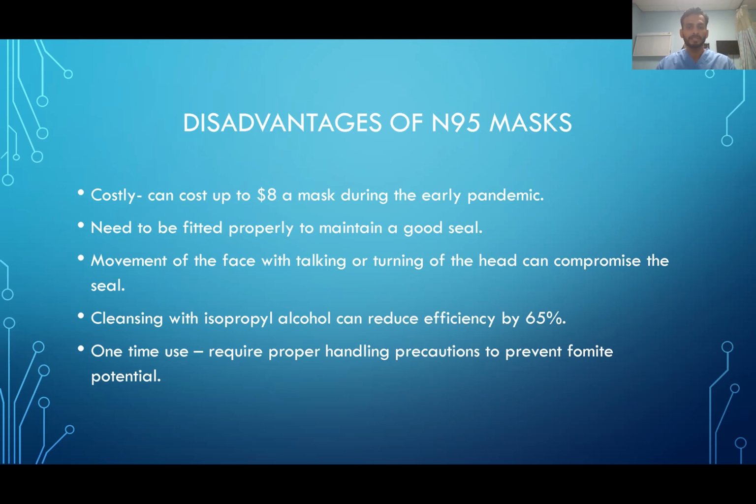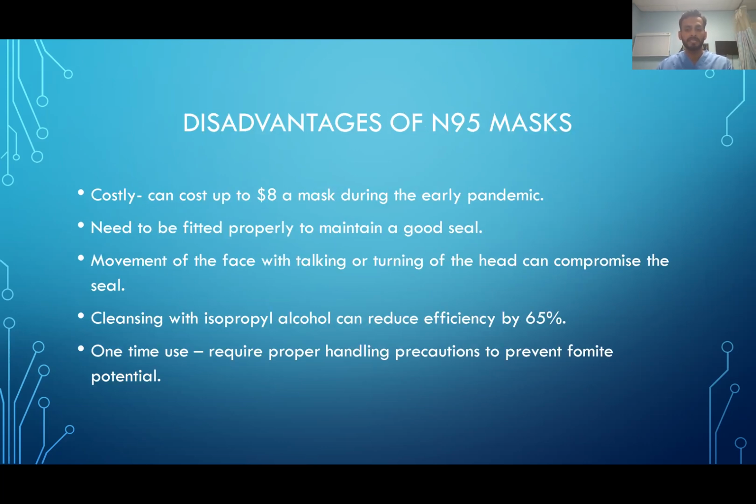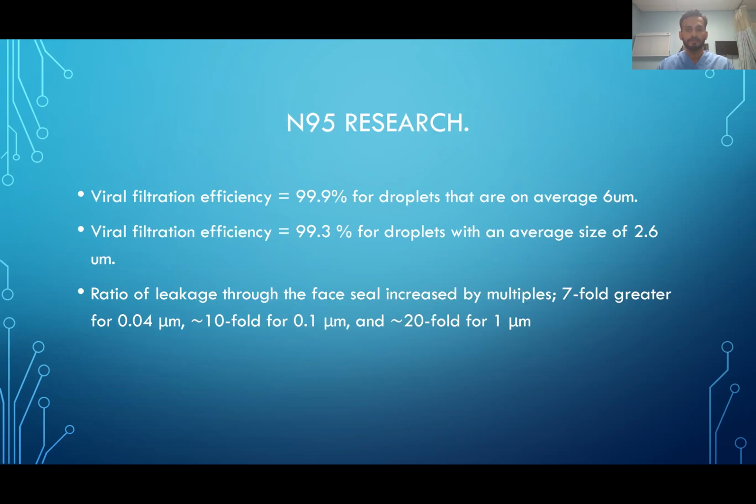Due to the great shortage, some healthcare professionals and facilities started using isopropyl alcohol to disinfect their masks, which reduced the mask's efficiency by 65%. They are required to be only used one time and afterwards need to be properly handled and disposed of. If they are not disposed of properly, they can act as a fomite.